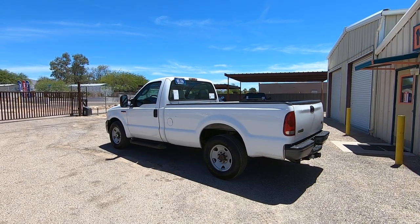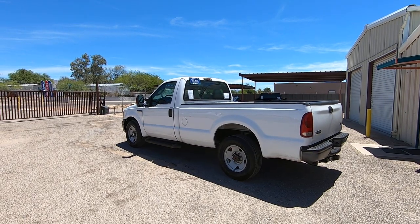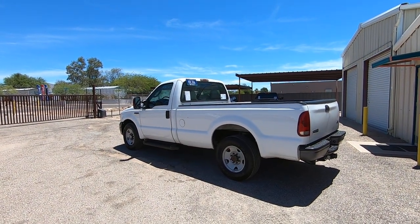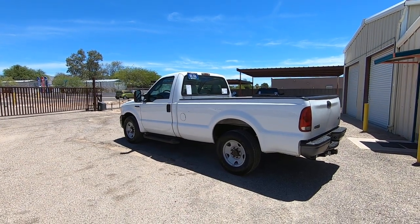Anyway, I'll get to the process of how we get to the point where you can drive it on a salvage title. It's called the restored salvage title, and that allows you to get plates and insurance and the whole bit. I'll explain that in a minute when we're driving it.